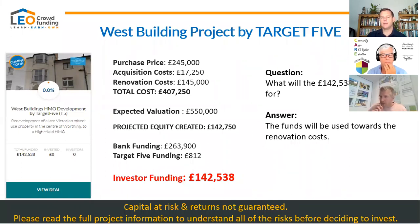So in terms of what you'd call phase one of the project, the purchase, the renovation, and the getting ready for tenants, there's a projected equity being created in the SPV of somewhere in the region of 140,000, depending on what the end valuation is. So, that's a pretty good exercise from a property project point of view, to create that amount of equity before you then move on.